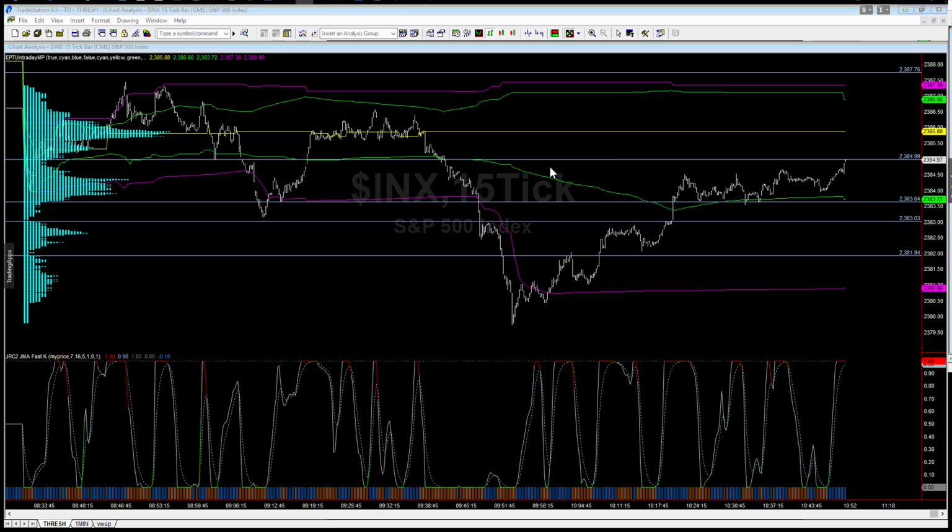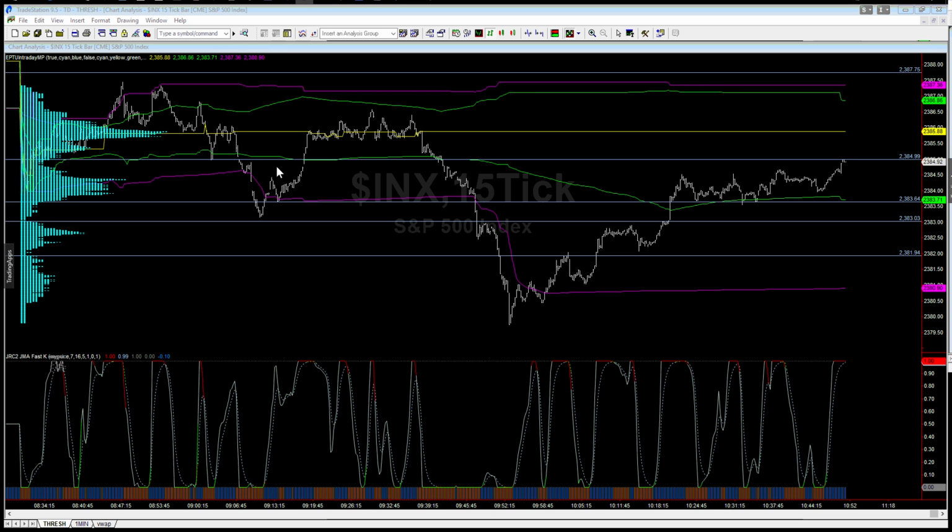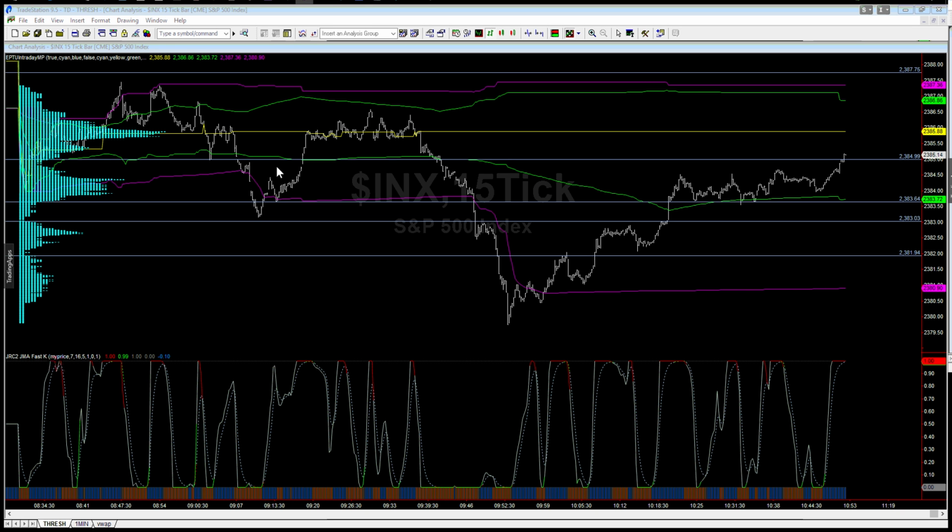Okay, we're just making it up to that 85 level, not quite to the 82 POC on the ES, but we've just made it at least to fill in this area of repair here. And where we go from here, that's a little hard to say. We're very close to the POC on the ES at 81.50 right now.